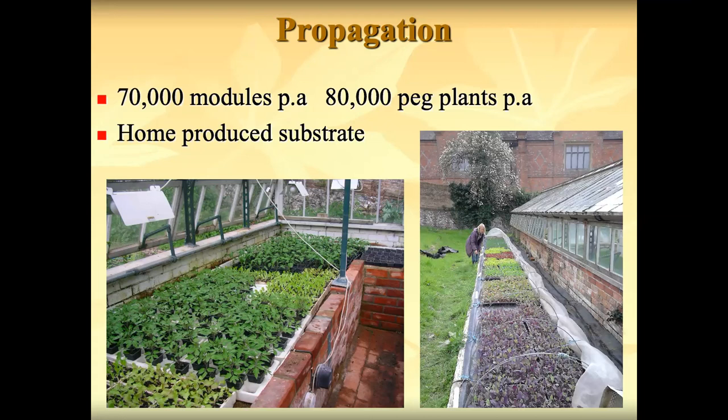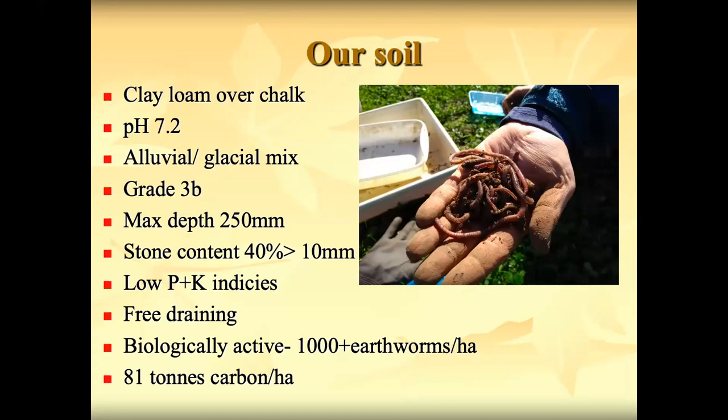Our soil is really not what you call horticultural land. It's nothing like grade one, it's grade 3B. It's a clay loam over chalk, has a very high pH. It's a mixture of alluvial and glacial. It's pretty shallow. Our maximum depth is around 250 millimeters. In some places it's less than that. We have very high stone content, more than 40% of stone over 10 millimeters. And originally we inherited very low P and K indices. It was pretty dire actually, and we've improved that quite significantly over many years. It is very free draining, which is a real bonus.